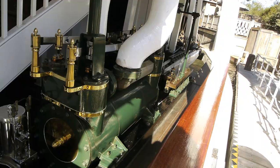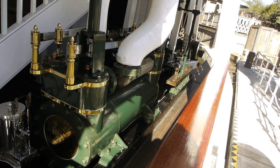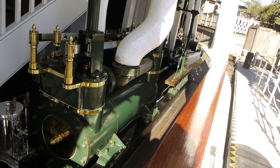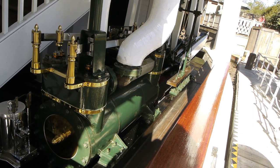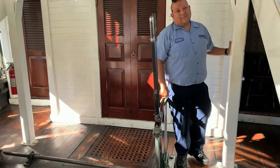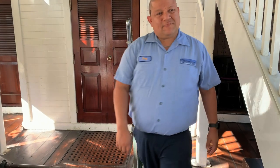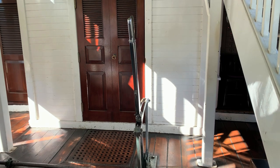At this point, the engine operator pulls the Johnson bar all the way to the rear position, and notice that's causing the wheel to turn backwards. Oh, wow. And I asked him why they do that, and he says that keeps it tight against the brake and ensures that the boat doesn't move around. And then when they're ready to leave, he simply shoves it to the front, the wheel starts turning forward, and the boat pulls out from the dock. Wow. Just that simple. That is wild.